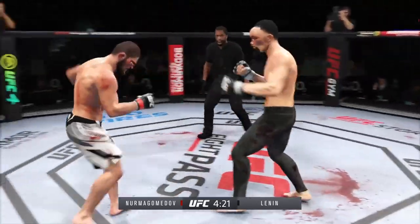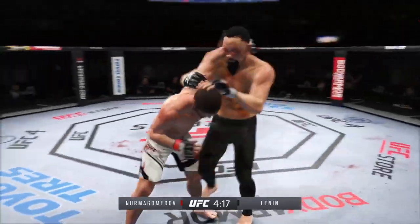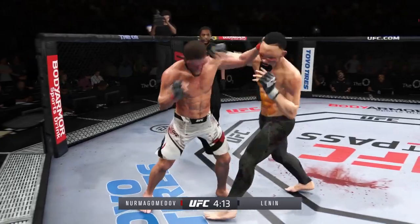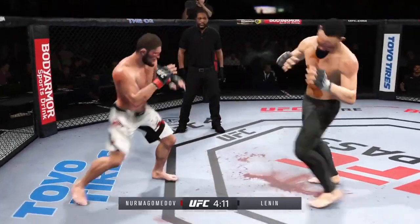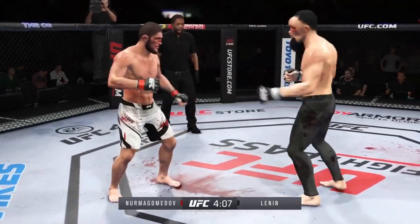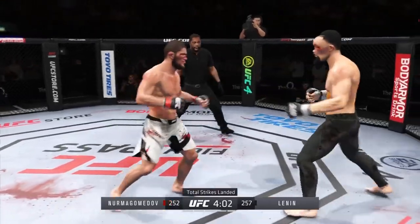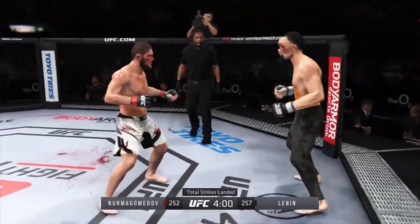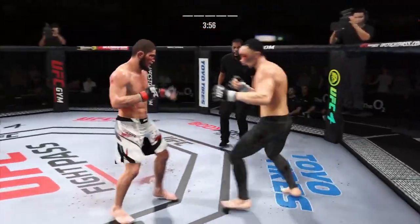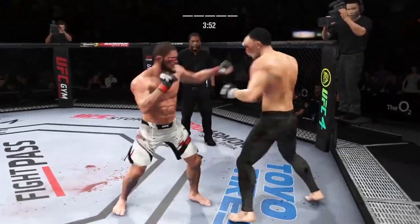Always gets his hand right back to his face. Stuff the takedown, no problem. Oh, big knee. Oh, nice high kick. Nice punch there by Nurmagomedov. It's such a fast leg kick. Fourth we go here. Beautiful body kick.